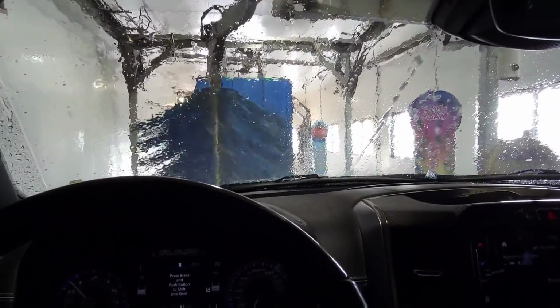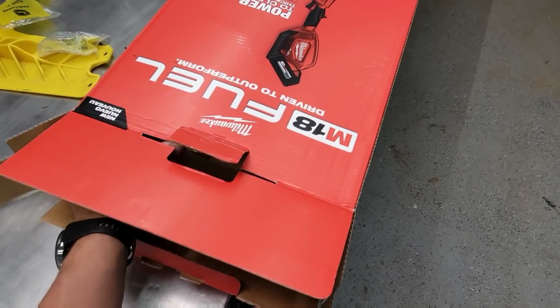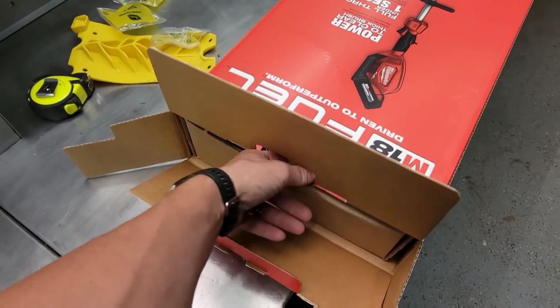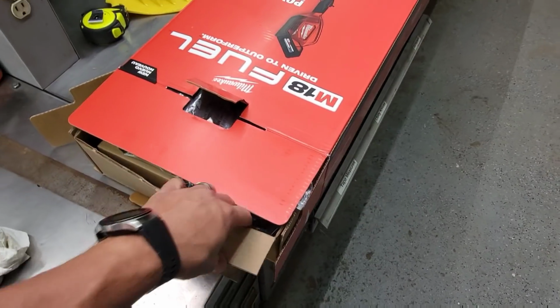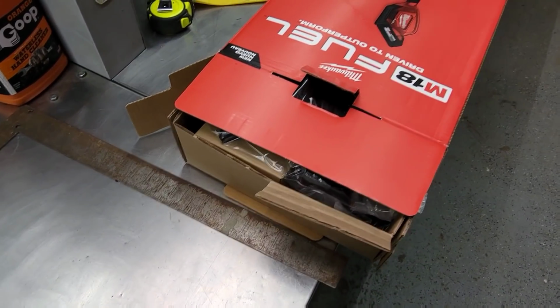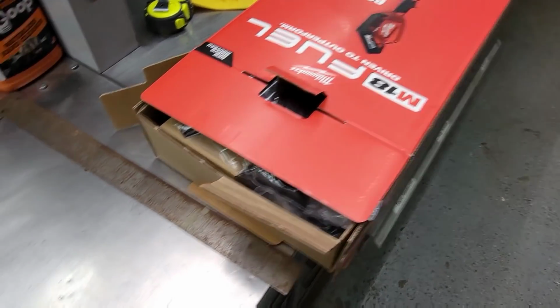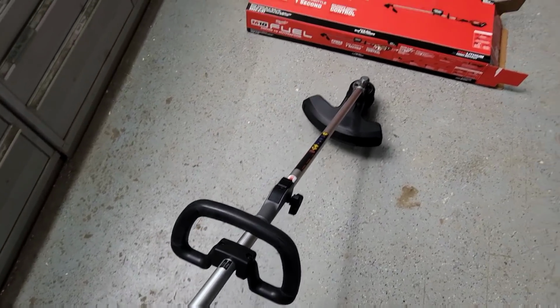My truck needed a quick bath. All right, let's try this again. This one was a little more expensive than the one I returned because it comes with a battery and a charger, and it wasn't a bare tool like the other one. But that's okay. You can never have too many batteries, right? Well, I got the trimmer put on there. It worked.